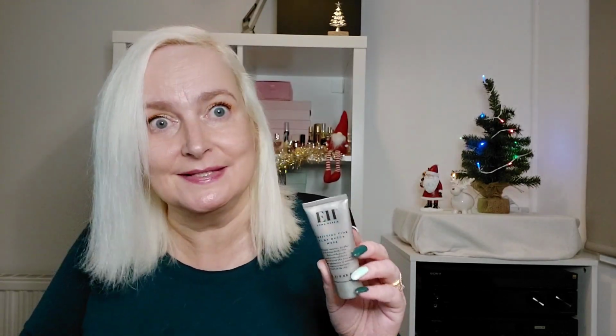So on to the first item in the box, which is by Emma Hardy. And I've just got to make sure it's the right one, because I've just done an unboxing of a Next box where there was an Emma Hardy product in it. A different product, but the packaging looks remarkably similar. So I'm hoping this is the right one.